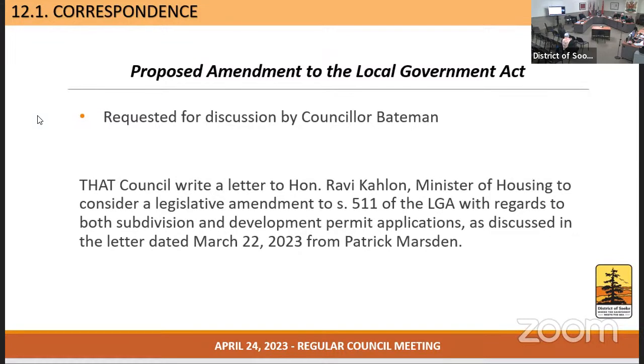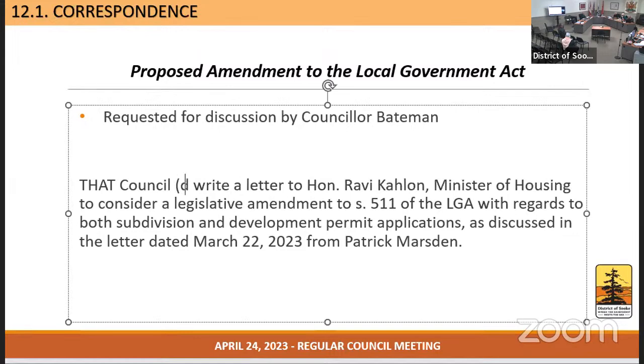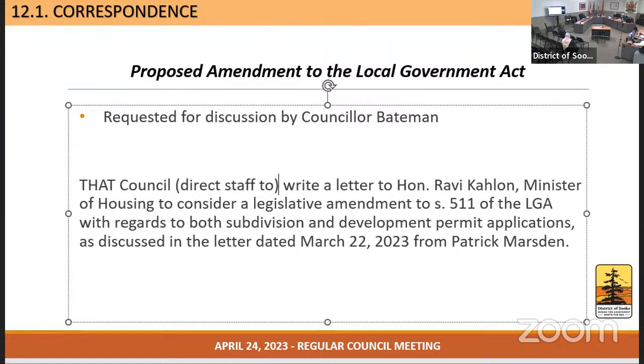Okay. Other comments from members of council? Go ahead. Yeah, I would agree with all of what's been said, and I don't need to repeat what Mr. Marsden says in his letter. I just think that mid-game rule changes are not good for anyone, especially when they've secured their financing and are ready to get moving. There's enough delays as is, and to have rule changes in the middle of the process is not fair.